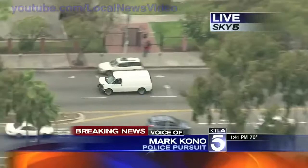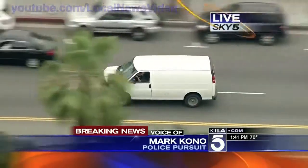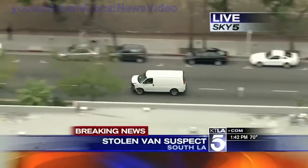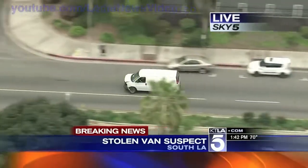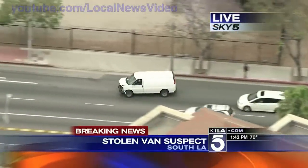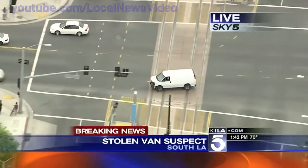Now southbound on Vermont, just on the west side of the campus of USC, and again, this guy has shown us that he will do absolutely anything necessary to evade capture here. And you said you saw him on the cell phone earlier. He was messing around with something when you zoomed in there. But another thing that no one knows is whether this person's armed. He could very well be. They just probably don't know all those details at that point, which makes it incredibly difficult to handle a situation like this.